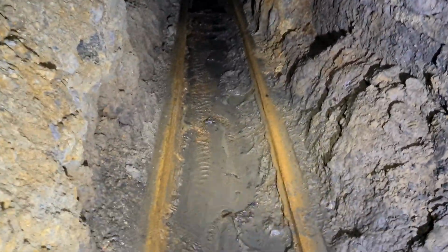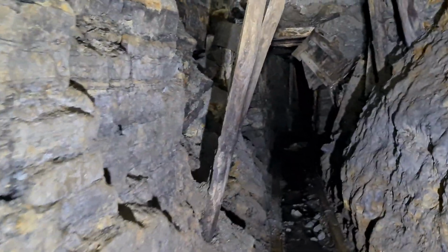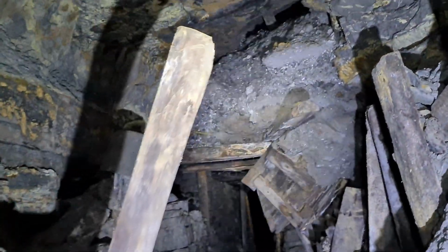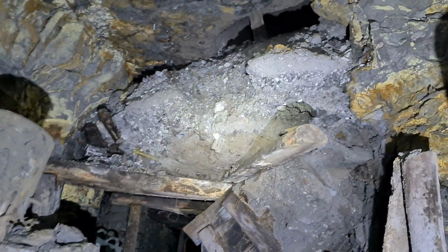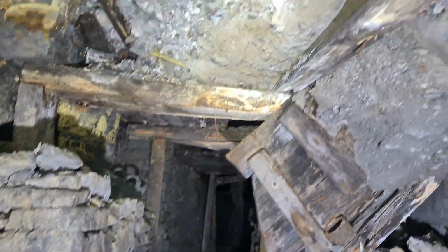We have wooden rails, but looking at them, I don't think they are original. Oh, I was wrong. There's a second hopper. You can see here in this shale just how loose this is. That's above our heads. That doesn't look too friendly.